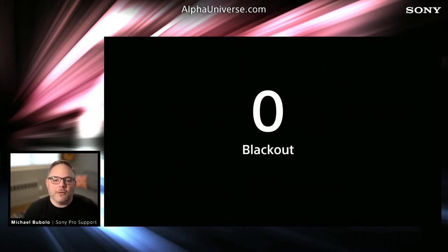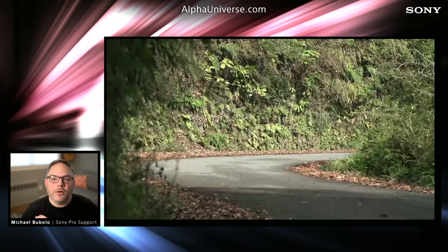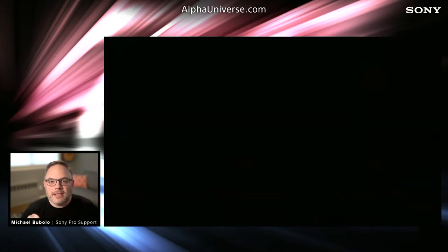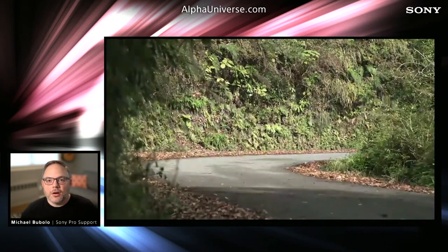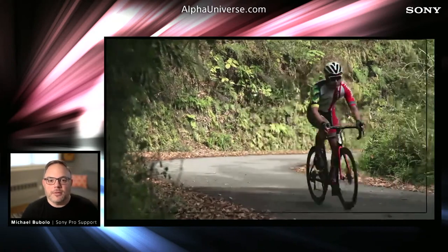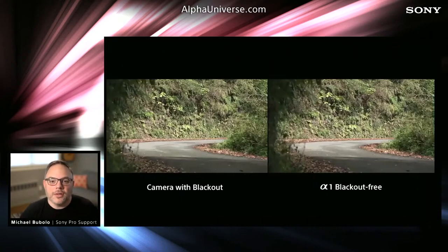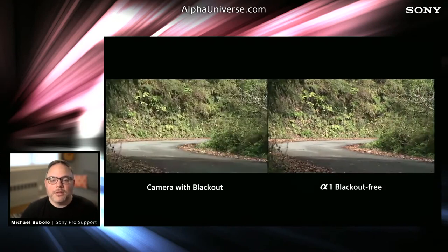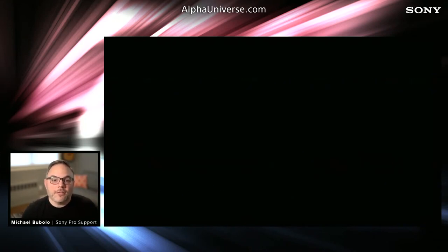Which means that for every single frame that's shot, the camera is refocusing 4 different times, meaning the days of ever missing a shot are over. You're never going to miss that pupil that's in focus. And of course, you can do all this with 0 blackout. We talked about it before in the video, but the viewfinder refresh rate is 240 frames per second, meaning that 0 blackout gives you the ultimate viewing experience through the viewfinder.